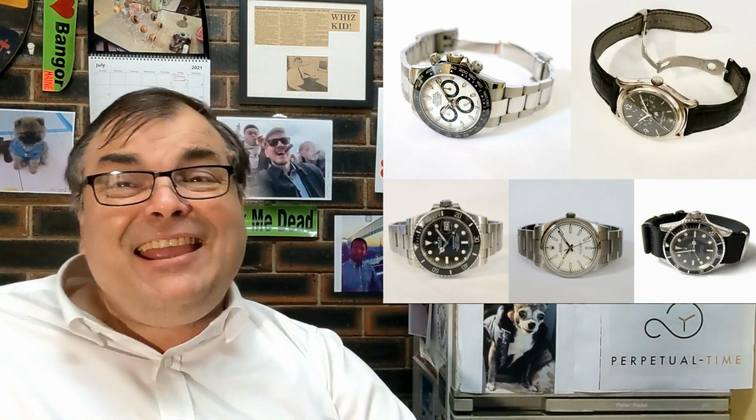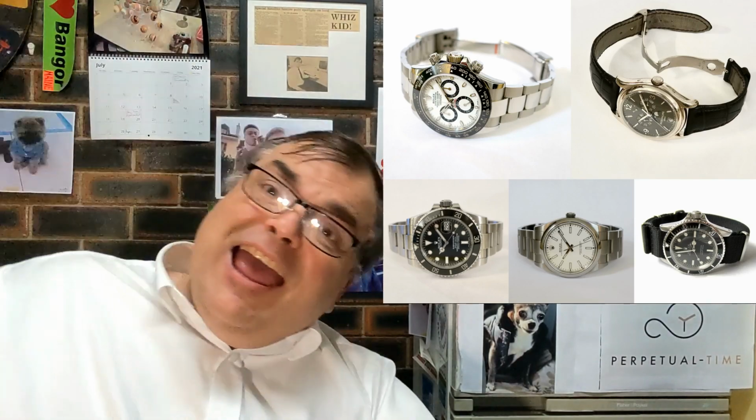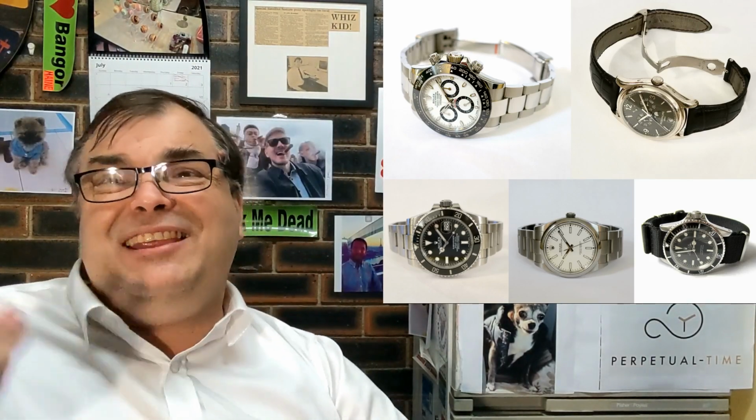You've got a Daytona as your chronograph. You've got a Sub-Date steel ceramic as your diver. And then you'd have your Explorer 2 as your GMT, your Patek as your horology, and then your vintage Sub as the vintage piece. So I could get the yin and the yang of that. That's kind of what I would do.